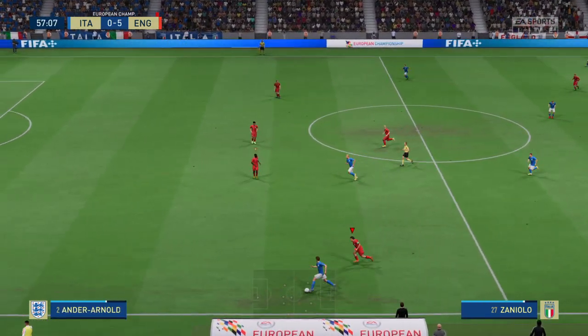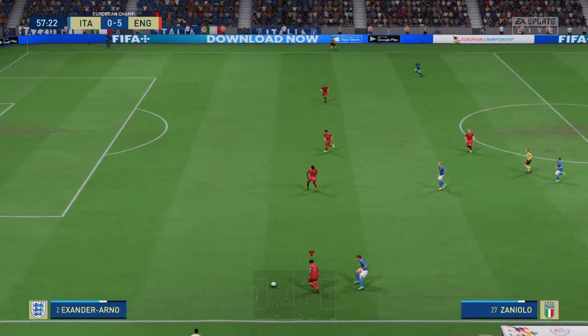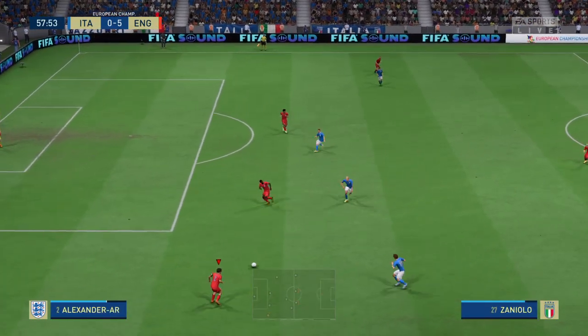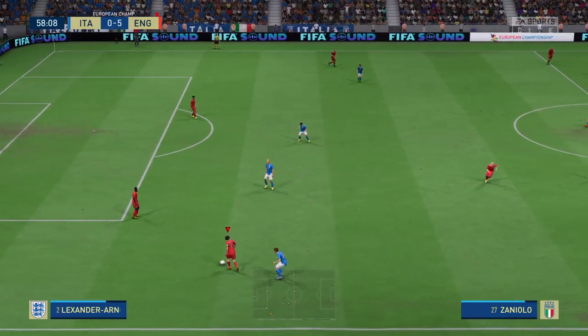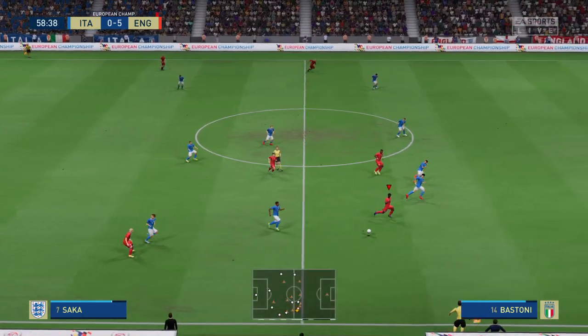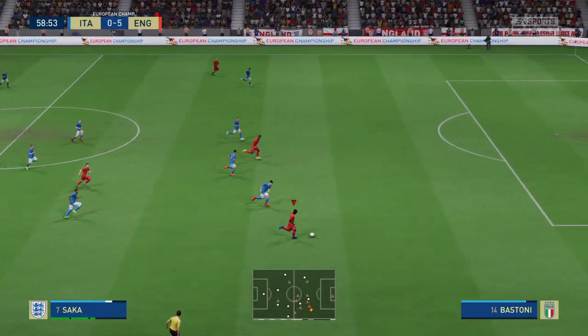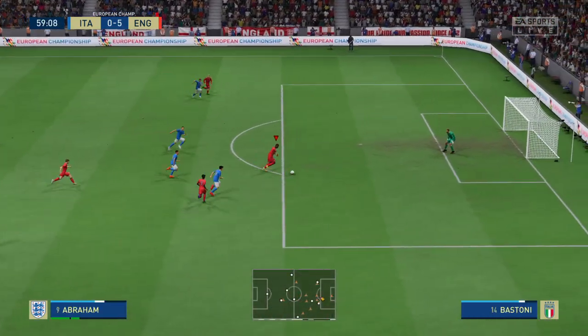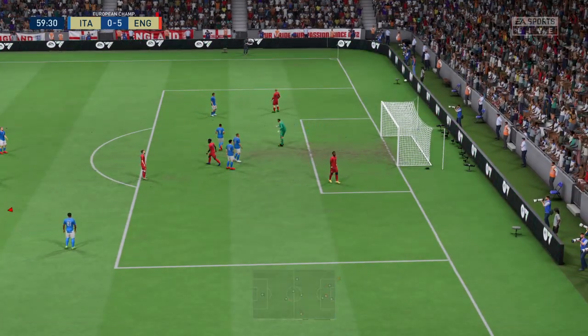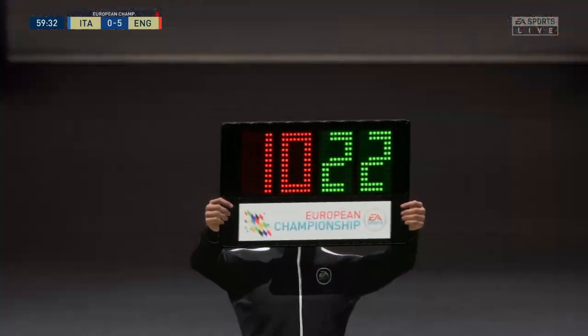Well, space for them here. Well, nothing comes of it. It looked promising. And England with acres of space out wide, and he's in. Oh, a save of the highest order. Well, he got his angles absolutely right. What a good save that is.